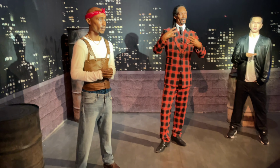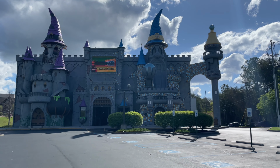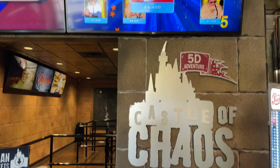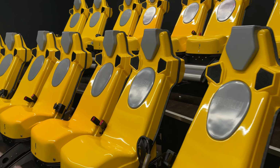After we were done with the Hollywood Wax Museum, we headed over to the castle to do the other three attractions. If you are doing the Hollywood Wax Museum, it is best to get the all access pass and do the other three attractions. You will save a lot more money.